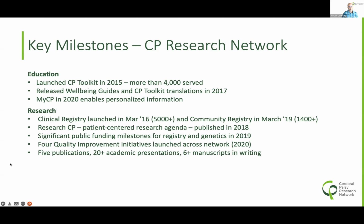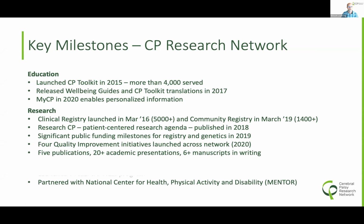Since then, we've launched 4 quality improvement initiatives. These are ways to make whole system changes that improve the outcomes for people treated by the system. And we've had 5 publications. We've had over 20 academic presentations, and we still have 6 manuscripts being developed, 2 of which are going to be published, I think, in the next month.